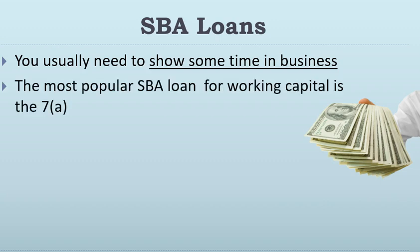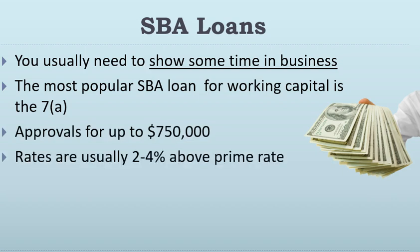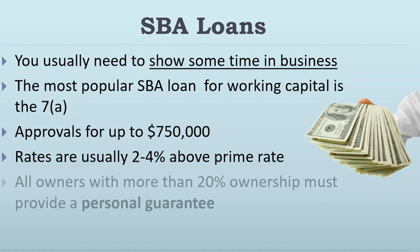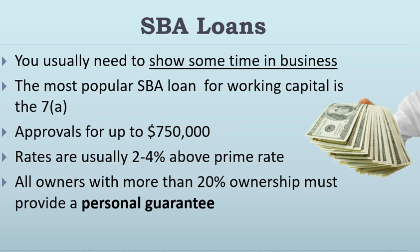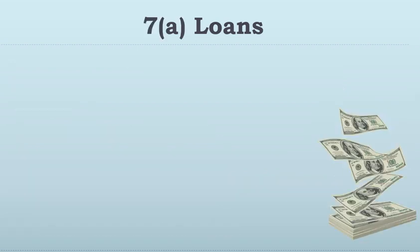The most popular SBA loan for working capital is the 7A. Approvals go up to $750,000. Rates are usually 2 to 4% above prime rate. All owners with more than 20% ownership in the business must provide a personal guarantee. Good consumer credit is required.